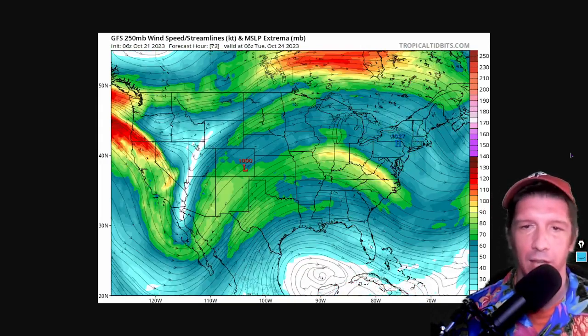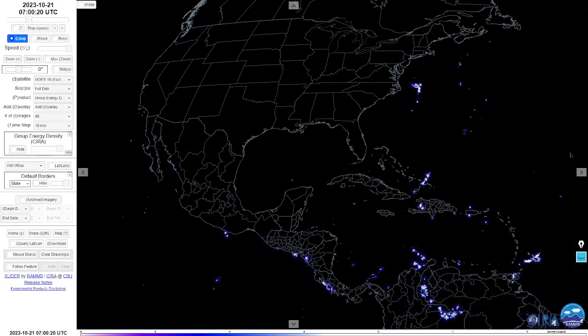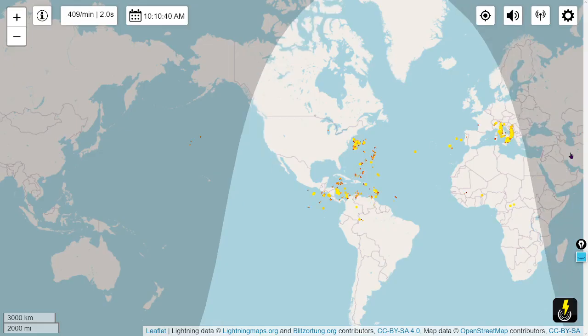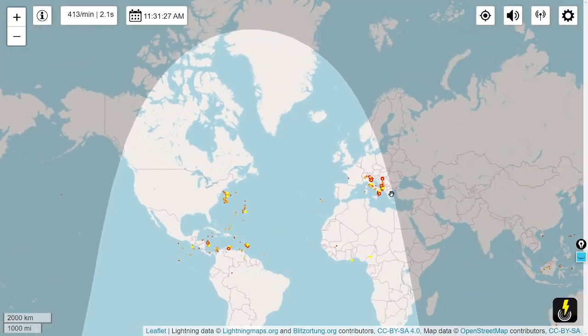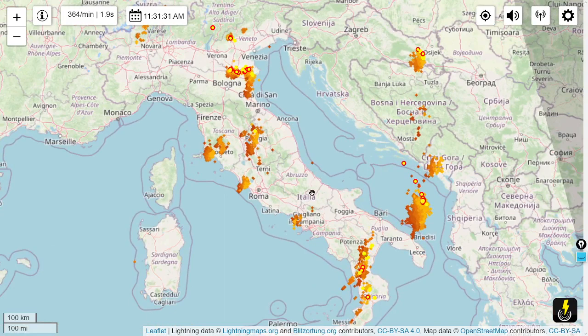Let's move on to lightning and get this thing completed. There's our lightning mapper. Not a lot of lightning in the continental U.S. over the past 10 hours. In fact, I don't think any. There's a real-time lightning map, courtesy lightningmaps.org. And the world's heaviest lightning here is in the northern Mediterranean, around places like Croatia and Italy.